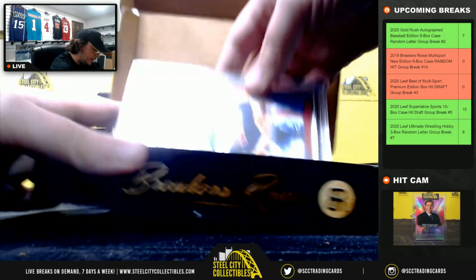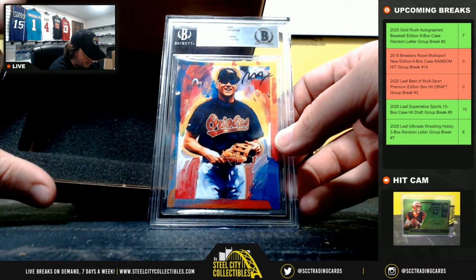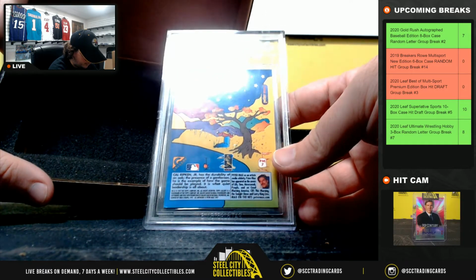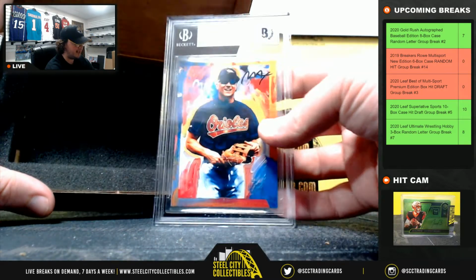And we're going to start out here with a 1997 Topps Gallery Peter Max autograph. Cal Ripken Jr. And that was the artist that made the card there, Peter Max.